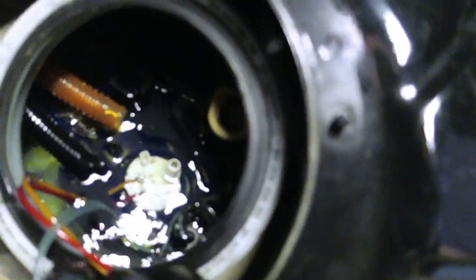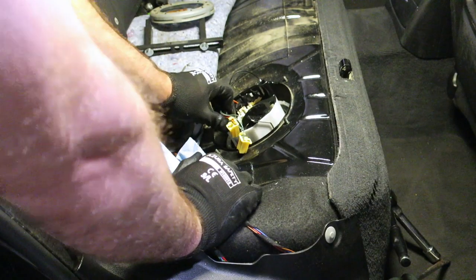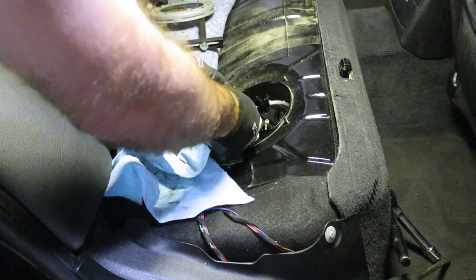So that's off now. You have these 2 lines here from the fuel pressure regulator for return or whatnot. So those 2 are unclipped now, and that's everything that needs to be removed to be able to remove the actual pump. So I'll show you guys that now. So you don't have much room. You got to make sure all the harnesses and everything are up above the pump first.